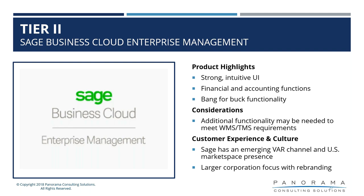From an experience and culture standpoint, Sage has an emerging VAR channel, so it's the value-added resellers. That's comparable to system integrators. Value-added resellers within the US, that channel is growing. It's been a little bit limited, and I think Sage kind of took a step back with who they actually wanted to sell their product, and they wanted to make sure all their VARs were fully certified and give them the ability to give their clients a successful implementation. So they're still developing that VAR channel here in the US, and Sage is even taking on more work themselves.